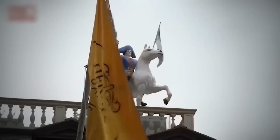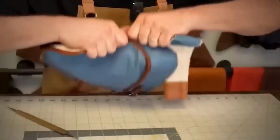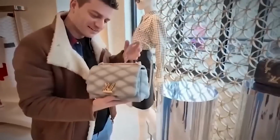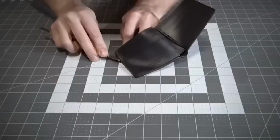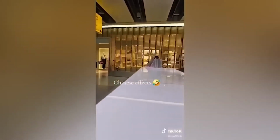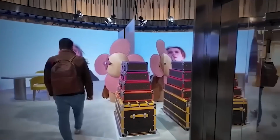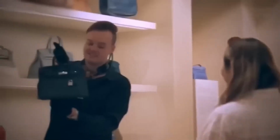Victoria Beckham was spotted next. Paparazzi caught her carrying a plain, brown leather tote. No labels, no medals, just clean lines. The woman once synonymous with posh prestige had seemingly moved on. And that's when people started asking the big question: if the celebrities are bailing, what do they know that we don't? The ripple effect was instant.